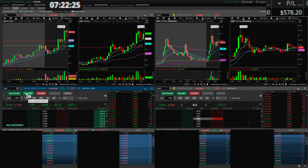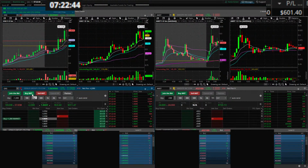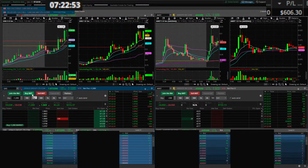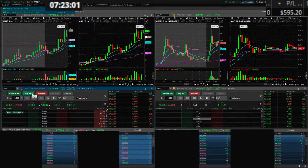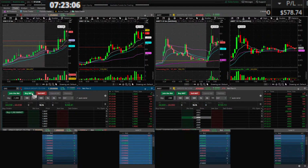110. There's 108. 106. So 5 on the ass. Adding here for a break of 108 and then looking for 110. Taking some off at 107. Taking the rest off at 106. Watching 107 break. Cutting it for now. Waiting for that seller to come down just a little bit more.